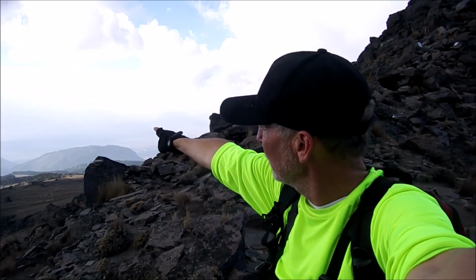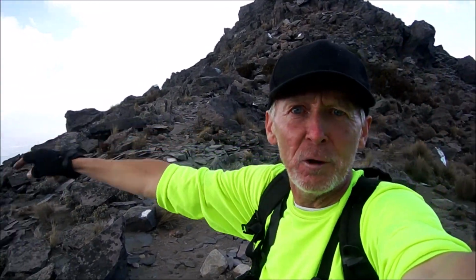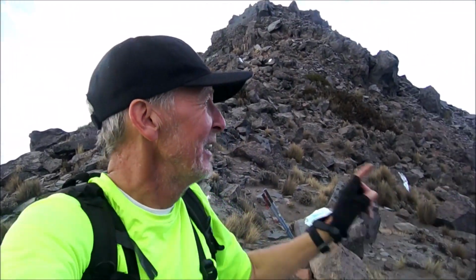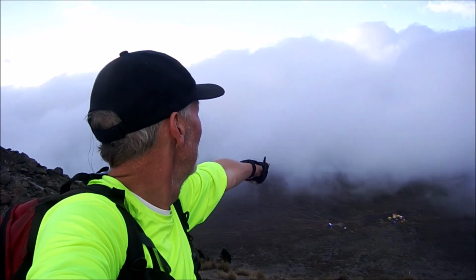If you come the 4x4 road, and I hiked it, you can check out the videos. When you start at Miguel Hidalgo and you hike up the 4x4 road, or you drive up the 4x4 road, it is 10 kilometers on that road to get you to the refugio.